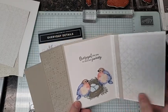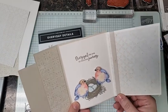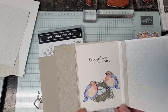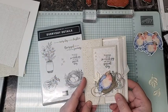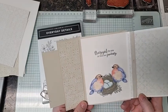Isn't that cute? Oh dear, what do you suppose that is? Chocolate? I would not be surprised. I don't have any chocolate currently, but I'm not surprised that there would be chocolate on my card. Anyway, isn't that sweet? Wishing you so much joy on this special day. And then they have eggs.